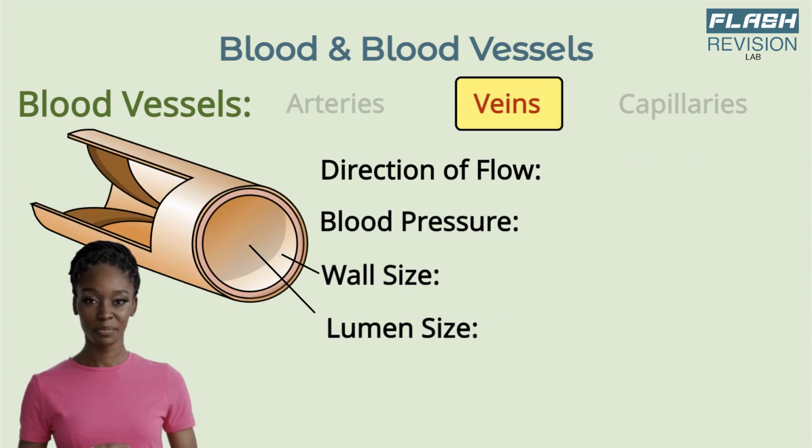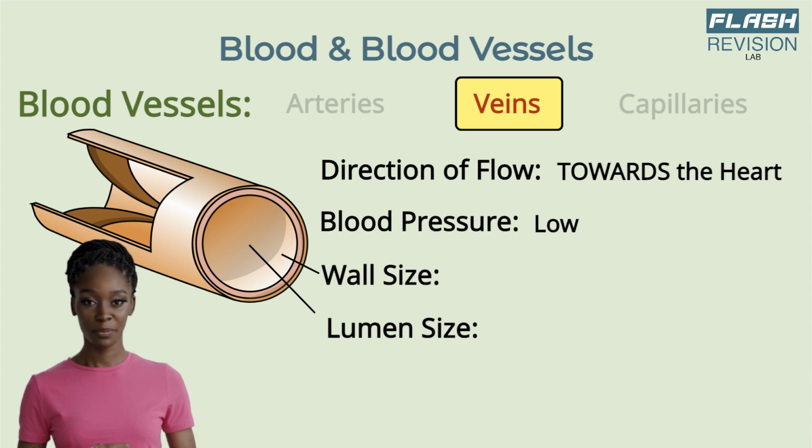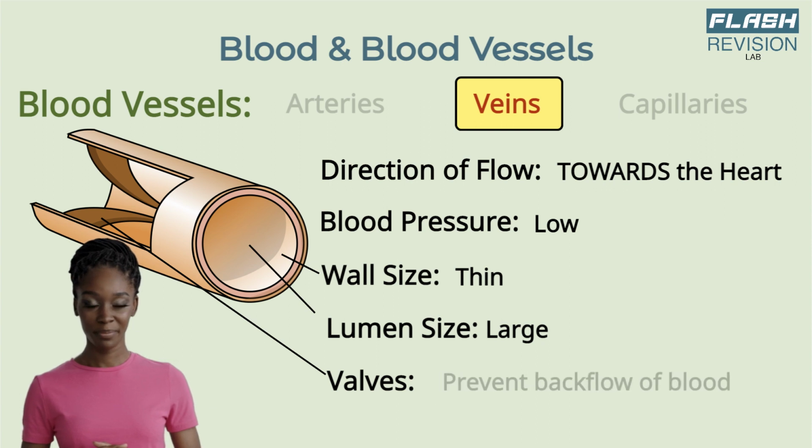Veins carry blood back towards the heart at a lower pressure compared to arteries. Their walls are thinner, and they also have larger lumens. To help blood return to the heart efficiently, veins contain valves that prevent blood from flowing backward.